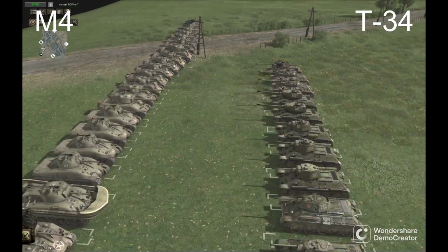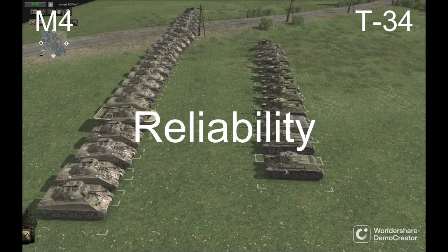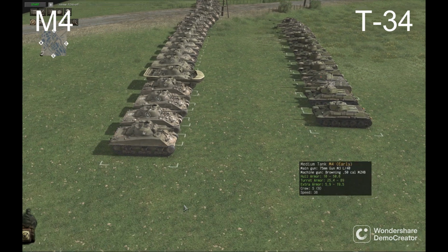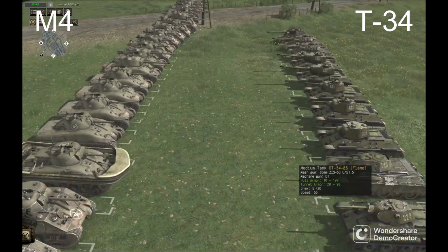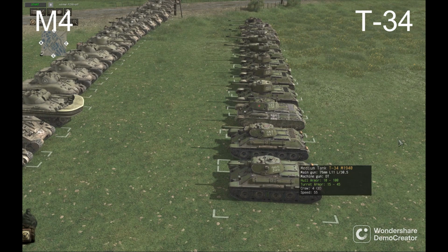Now, if we go to reliability, from early to mid-war, they both had their issues. The M4s had many reports of them supposedly catching fire, the engines catching fire, and things would sometimes break down. T-34s, especially the earlier models, it was really hard to shift into gear. The transmissions would break easily on the early models. And honestly, dust and sand, in a desert-like environment, would mess with the T-34 engines.